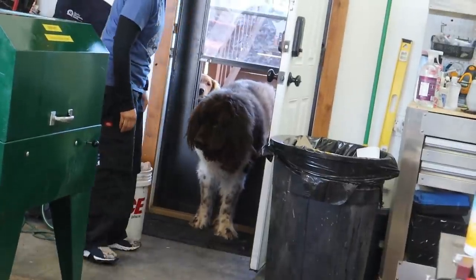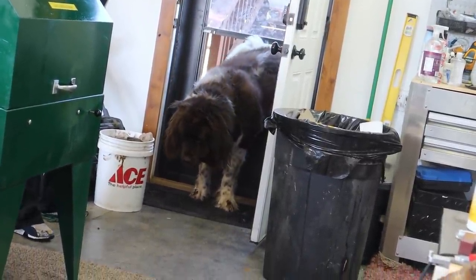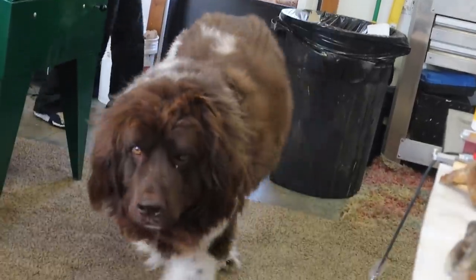Bruin is trying to join us. You see Chopper in the background? How's that going for you, bud? Oh, there we go. Hey, big guy.